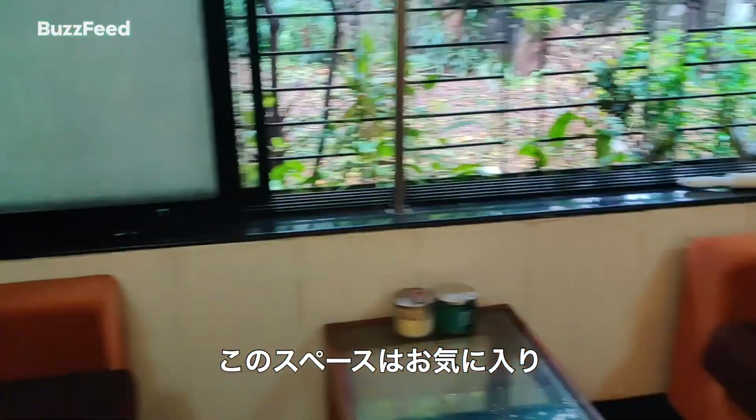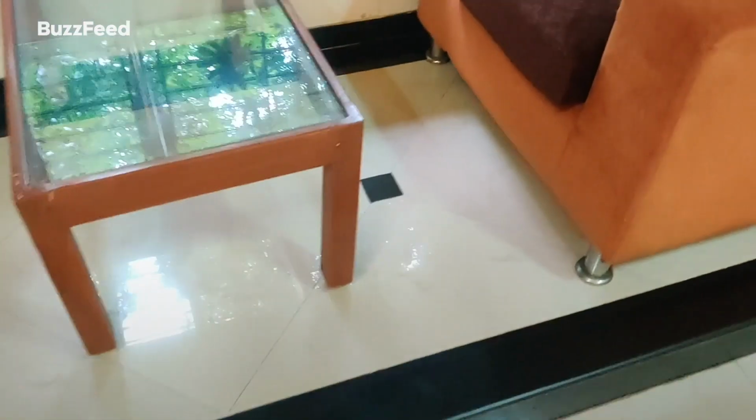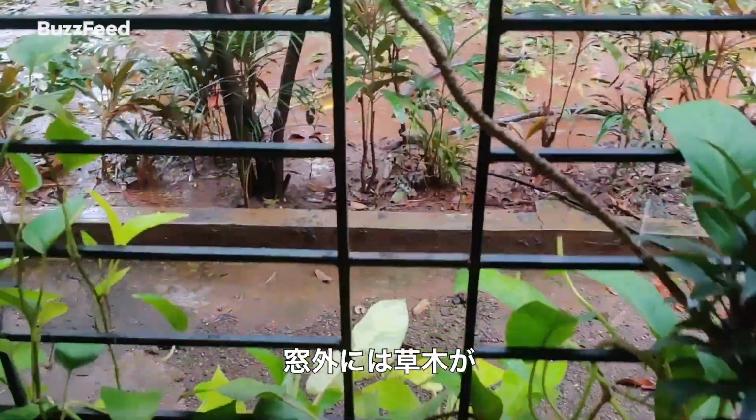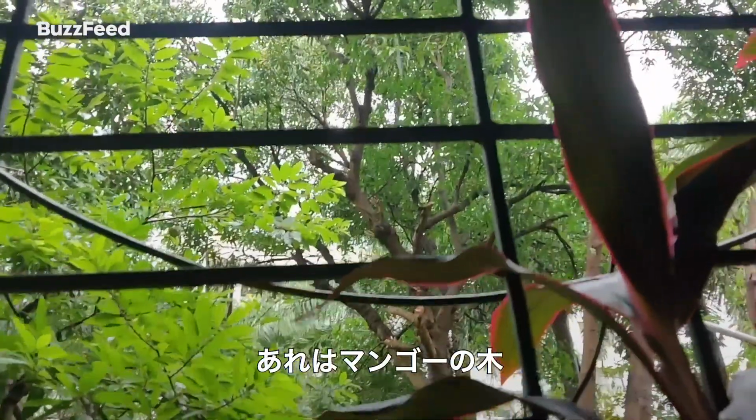So this is my favorite part of the room. So there's a small parapet up here. So you can just climb it, and there's an armchair, and these are my plants, and you can look into the garden. That's a mango tree right there.